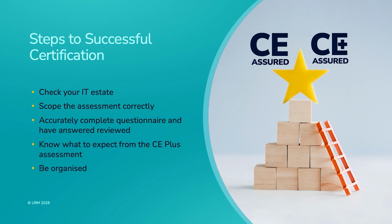Before you start your assessment, you need to know your IT estate. You need to know, like I said, what everything is, where everything is, and be able to account for it all. This is going to help you in the scoping element of the questionnaire. You have to have an accurate grasp on your IT estate. From there, you can scope the assessment.